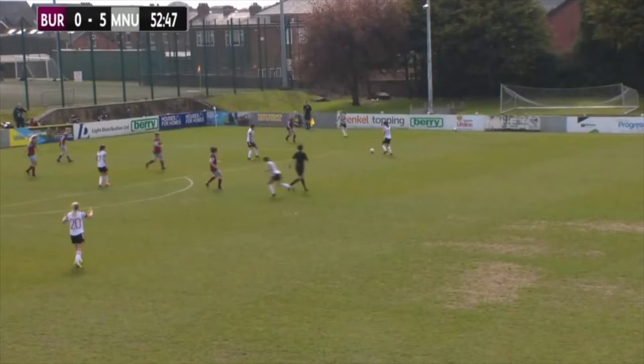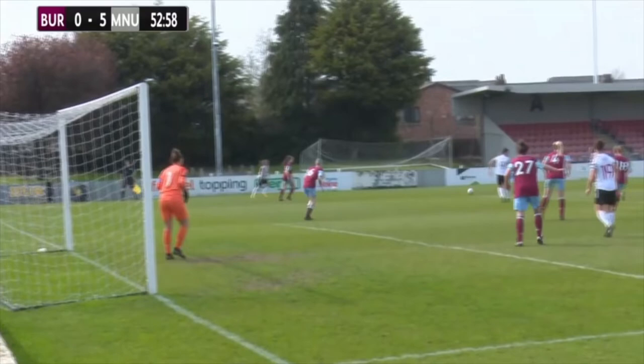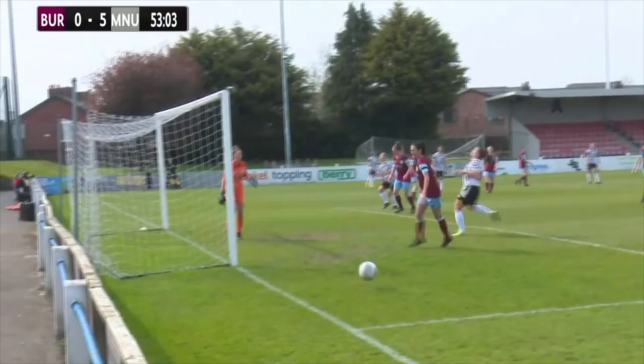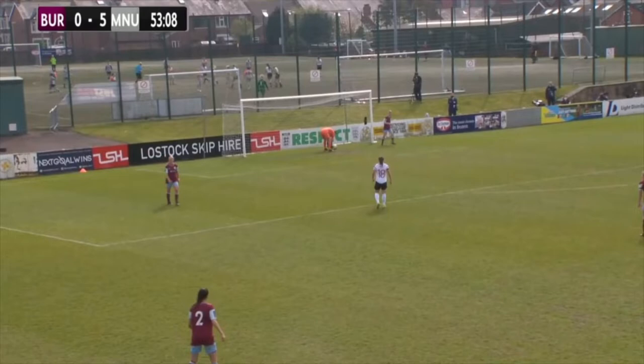Right-footed, low ball into the box, and Ross just jumped over it, hoping that there'd be a Manchester United player on the end of it. Kirsty Hansen was the nearest, but it just evaded her. And Burnley can just have a little bit of respite once again. Yeah, I think the Burnley fans are very pleased to see that one creep wide.